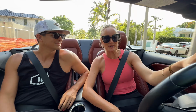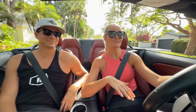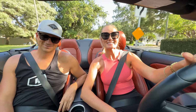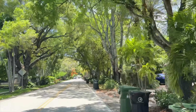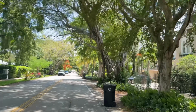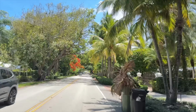The last neighborhood we wanted to take you guys through that I would highly recommend putting on your list if you just want to tour the city is called Victoria Park neighborhood. So this is one of my favorite neighborhoods. It's very quaint, beautiful homes in here, very quiet and peaceful. And there are often duckies at this little park over here. So this is called Victoria Park Road, the road that we're on.